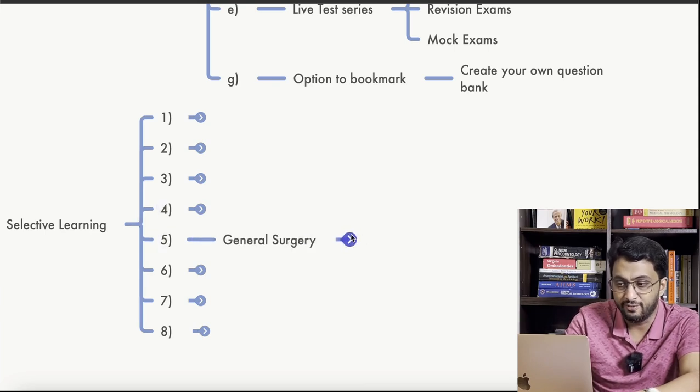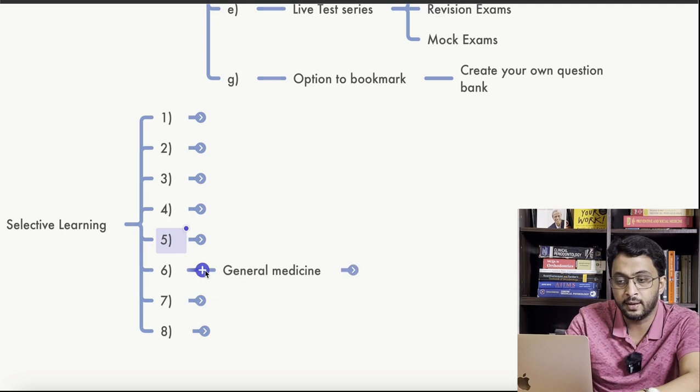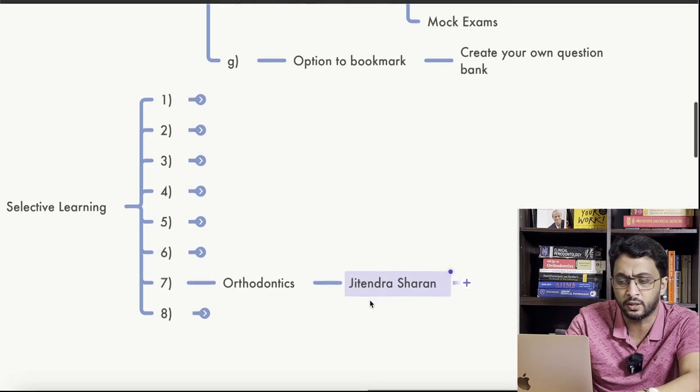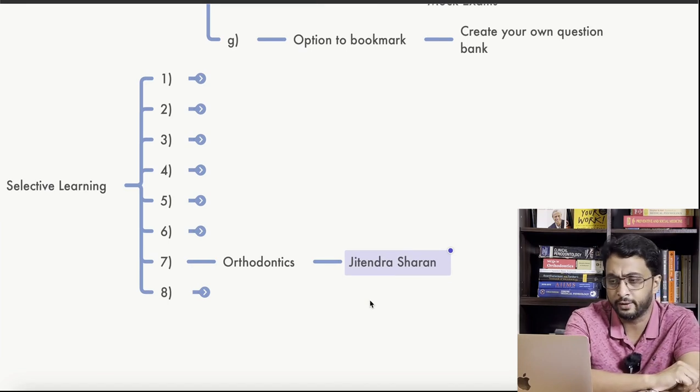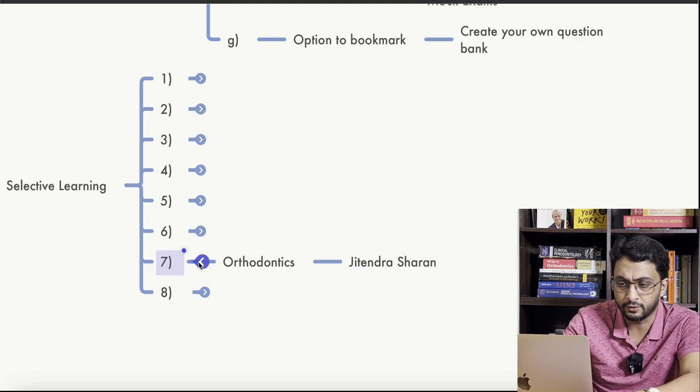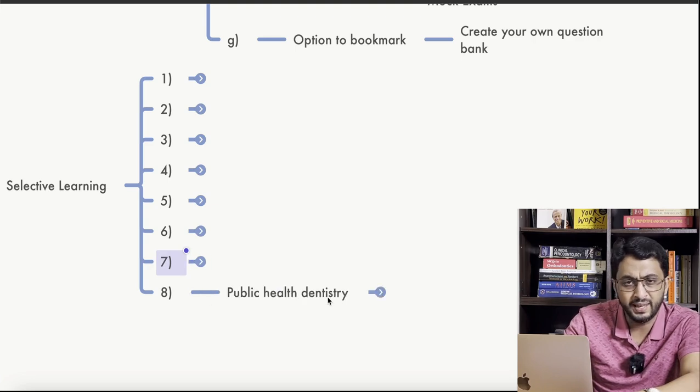General surgery, again very selective: Pratish Singh. It's a very good MCQ book for general surgery. Then general medicine, most of you know, Madid Khan. Again, all these are selective, please understand that. Orthodontics, again selective: Jitendra Sharan, especially for those preparing for AIIMS. Then public health dentistry, it's good to have a book called Vivek Jain.